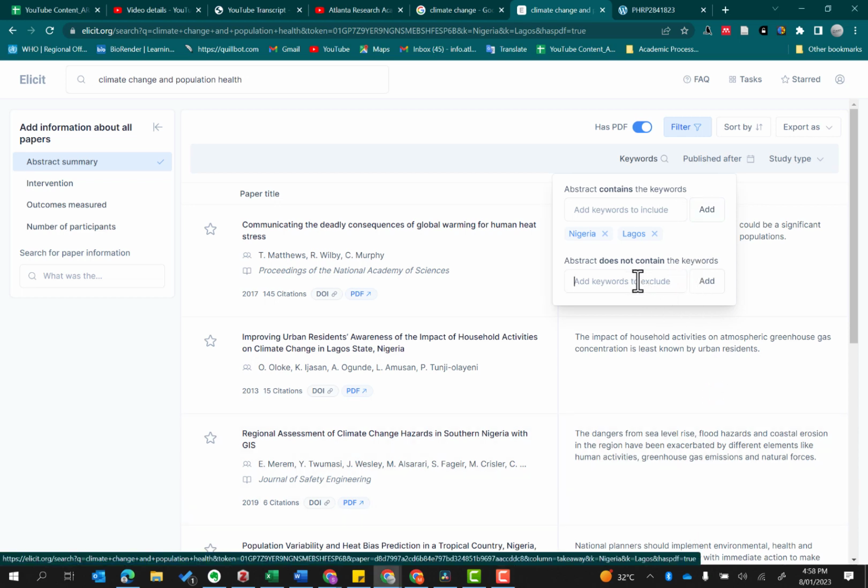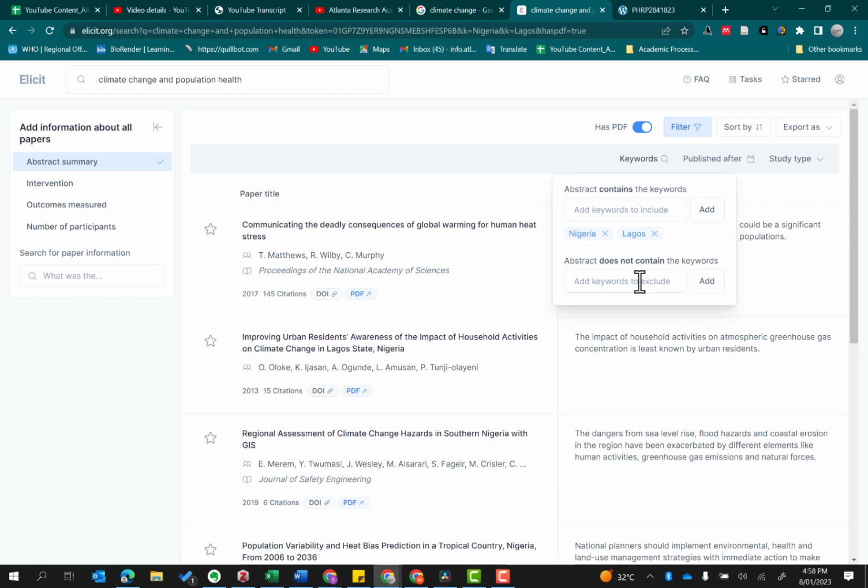You can also play around with this: abstract does not contain the keywords. Maybe you don't want your abstract to contain certain keywords. Maybe you are working on a very large scale, maybe in Africa, and you want to exclude some countries. You don't want studies that have been conducted in some countries. You can just add them. Okay, I don't want papers that have research done in Ghana or Tanzania, like that. So you add the keyword. So you just play around with this.